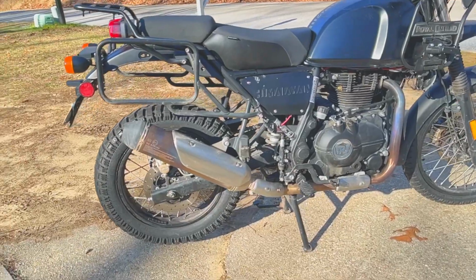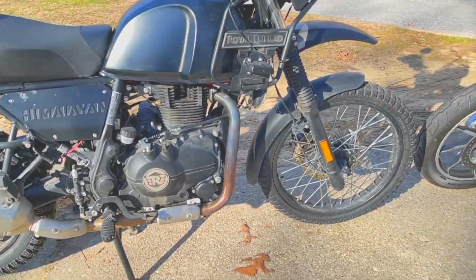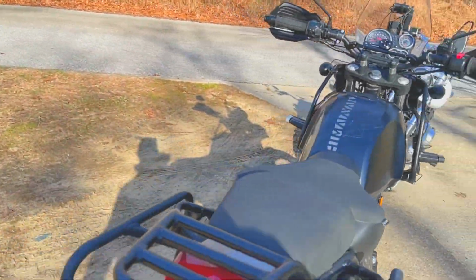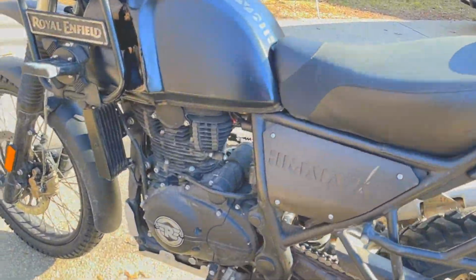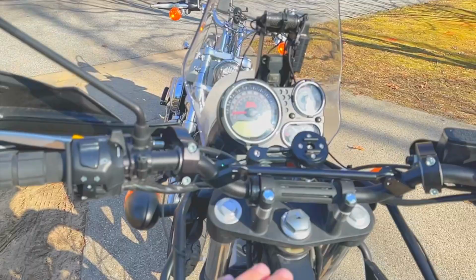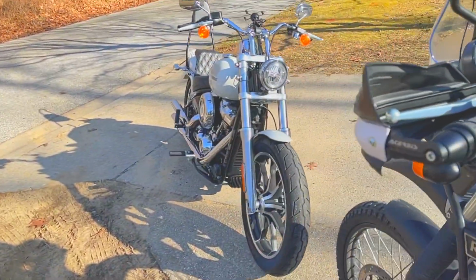So this is my 2019 Royal Enfield Himalayan. I have a Powertronics ECU, K&N open air filter, putting out 10-15%, maybe 20% more horsepower. Tall comfort seat, Royal Enfield handlebars, aftermarket SP Connect, and all sorts of different things. We'll get into the mods later.